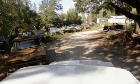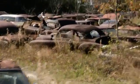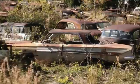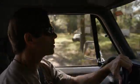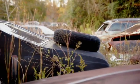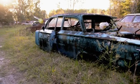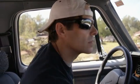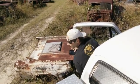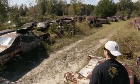That's a cool Ford truck right there. It's a lot of cars here. It's unbelievable. Old Impala. Old 69 Camaro there. I love going to junkyards. It's like going back in time. It is so cool. I've been doing it since I was a kid, and we'd spend all day, and it's just like treasure hunting. So many cars, so little time.